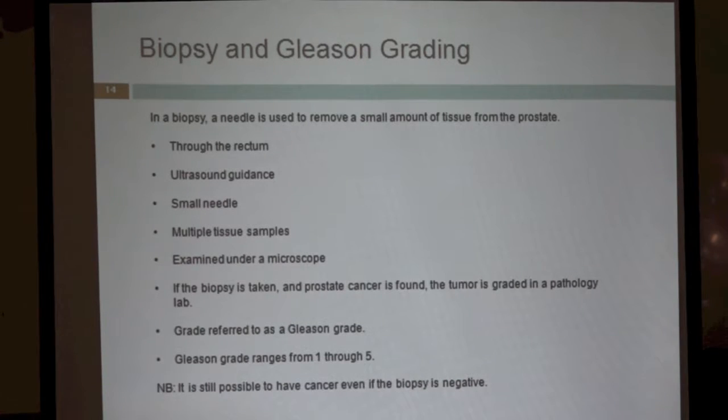Now, if a patient has an abnormal PSA, or an abnormal digital rectal exam, or both abnormalities, then the patient needs to find out, is this cancer or not? And to make that diagnosis of prostate cancer, you have to have tissue for the pathologist to look at. Anything else is just assumption. And we do that by doing what's called a biopsy. A biopsy simply means taking samples. It's not taking out the entire thing. It's just taking tiny needle samples.